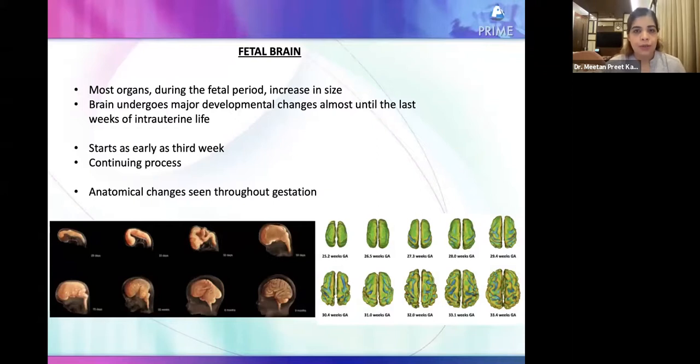To introduce, we all know that most organs during the fetal period only increase in size, be it the stomach, bladder, or kidneys. The brain, however, undergoes major developmental changes until almost the last weeks of intrauterine life. It starts as early as the 3rd week of gestation. It is a continuing process. So whenever you look at the fetal brain, you'll be seeing something new. Every week you scan, you'll be seeing something new because anatomical changes are seen throughout different periods of gestation.